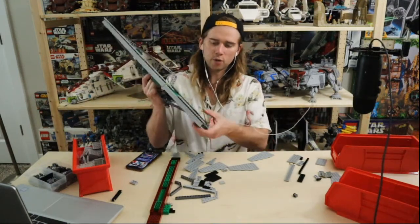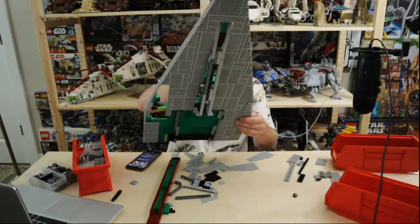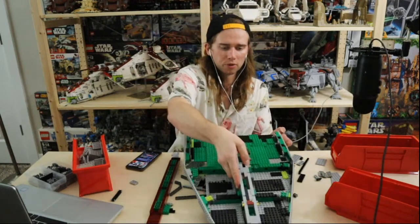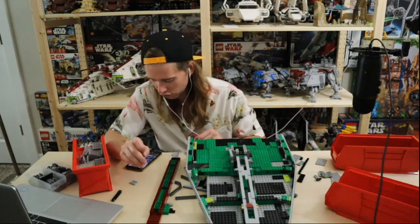Probably, I guess I would go with Delta Squad. I know that's not one character, but a whole squad, but I would have loved to have seen more of them in the Clone Wars. I feel like all we really have to see them is the video game, which is cool, but I'd love to see them in the show.